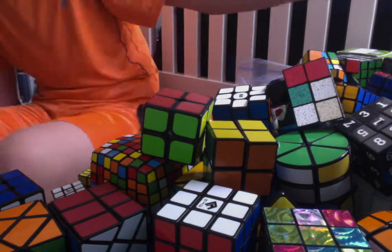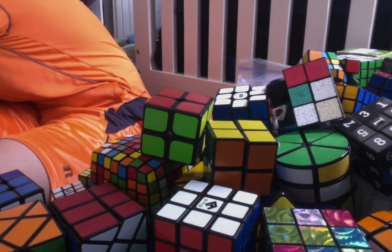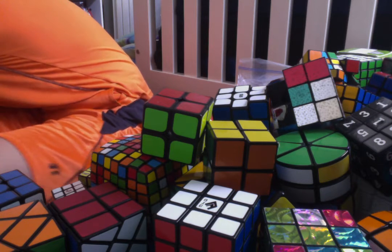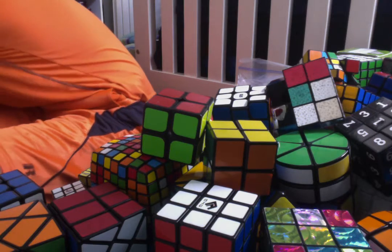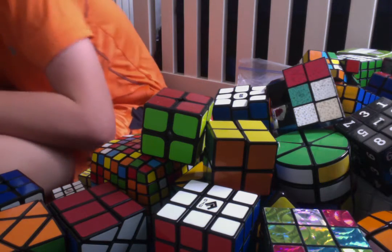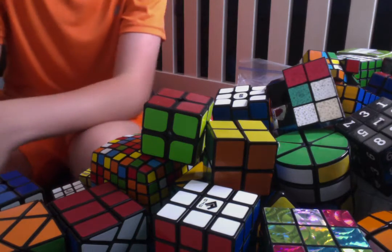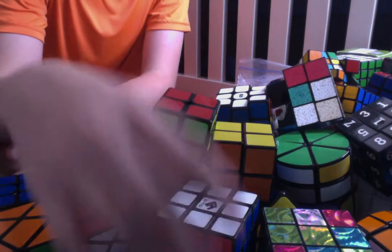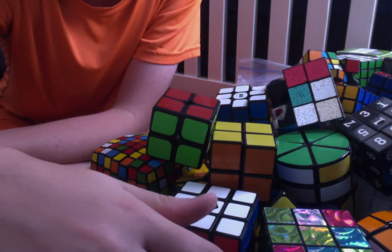Any more cubes in here? Cubes in this bag, pretty sure. So yeah, that is it for this first part of my Rubik's Cube collection video.